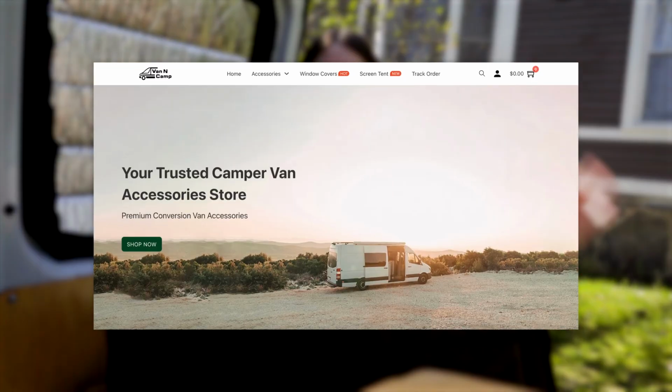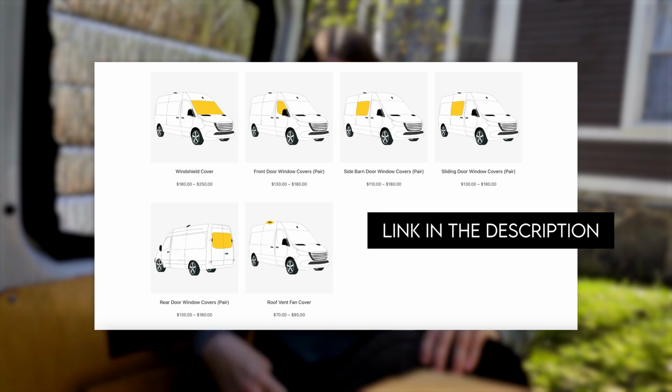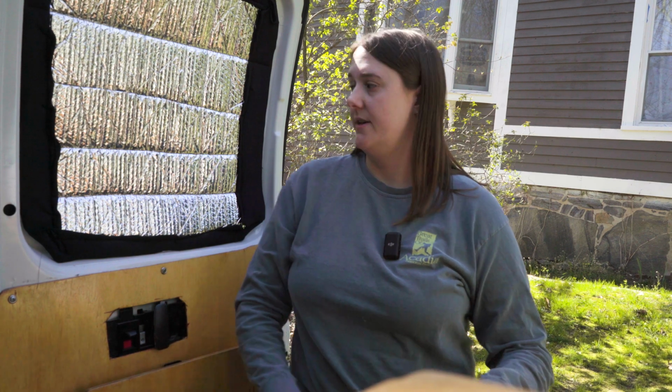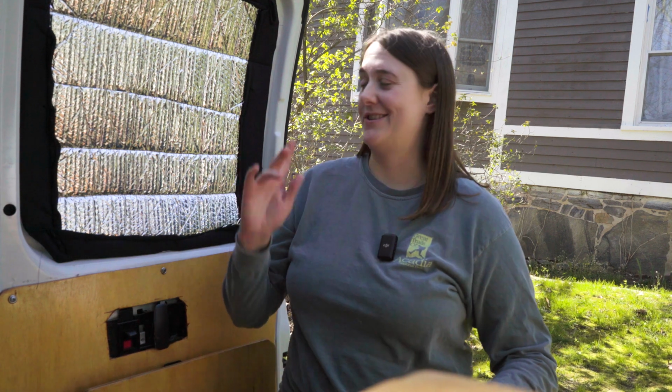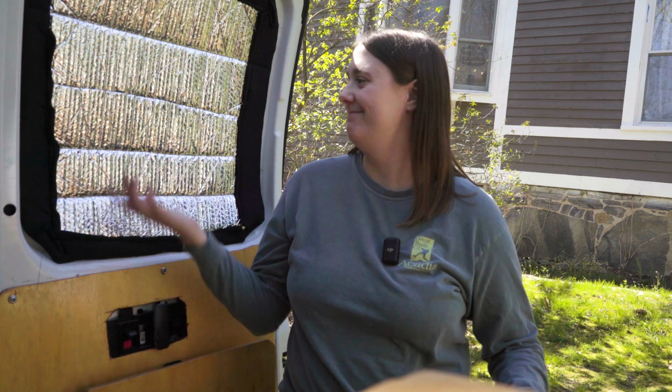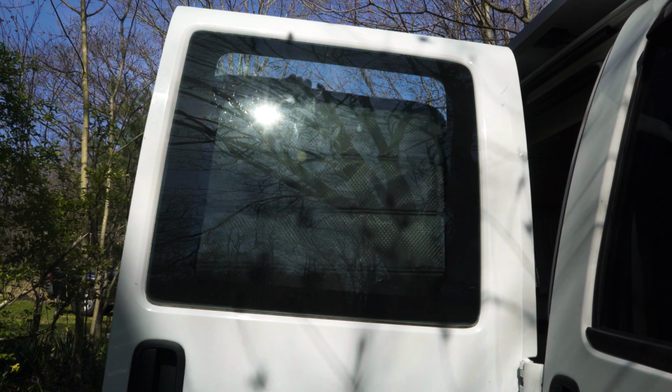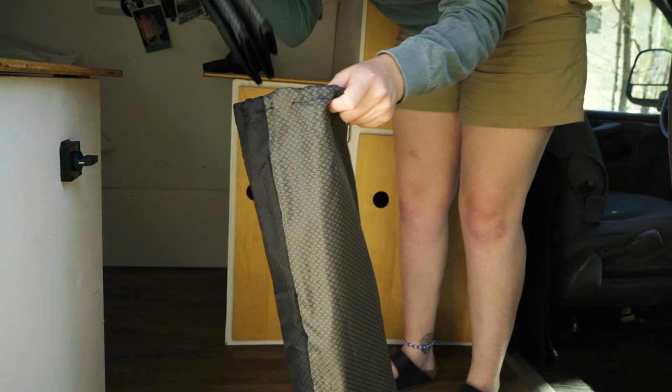They make these for all different kinds of vehicles, not just the Chevy Express. They were a little bit pricey, but in my opinion, very worth it. They make a big difference compared to the less than ideal scenario that I had before. Not only are they a perfect fit, but they also fold up really nicely so that I can store them very easily behind the driver's seat.